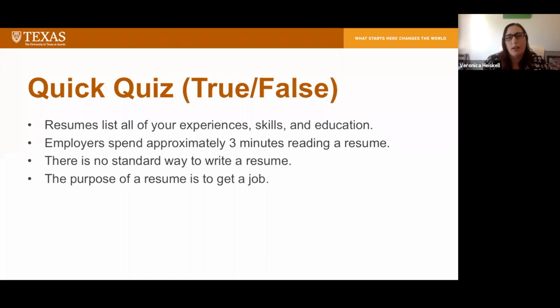But first, to start, let's go over a quick quiz. This will really help us get a sense of your knowledge base and expertise when it comes to resume writing and can really help us frame our discussion for today.